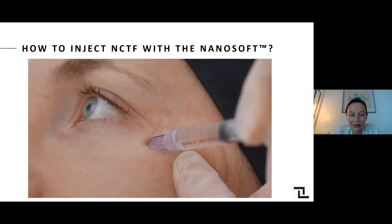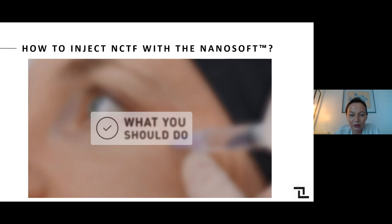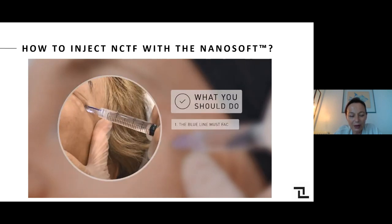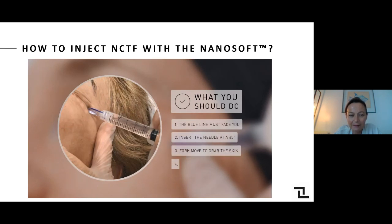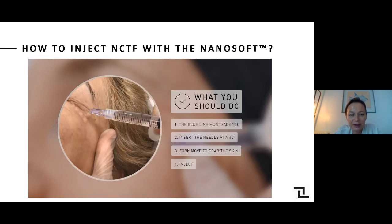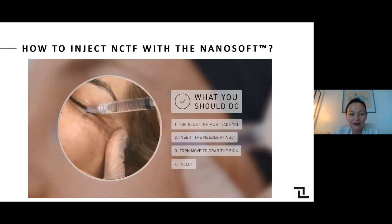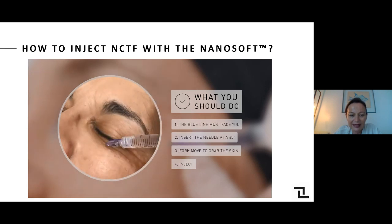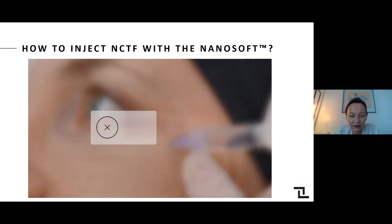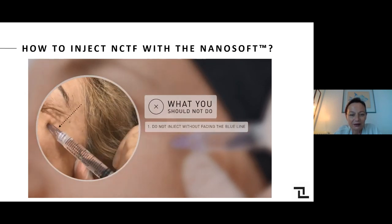And look, point by point, you will be able to have some small papilla. That's the end point to say you are at the right position with the right product, with the right device. This small papilla of Nctf will disappear between 20 minutes and 2 hours. It depends on the skin of your patients. Please do not inject the dark circle when there is some bag. It will provide some edema.